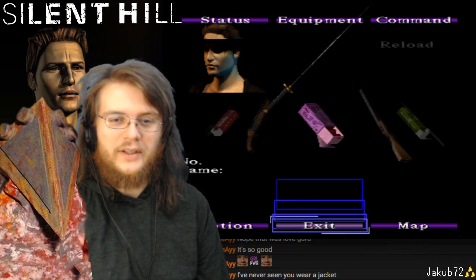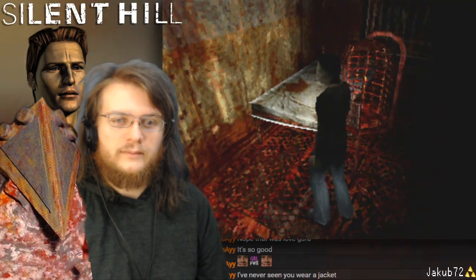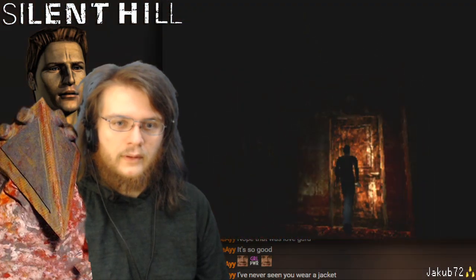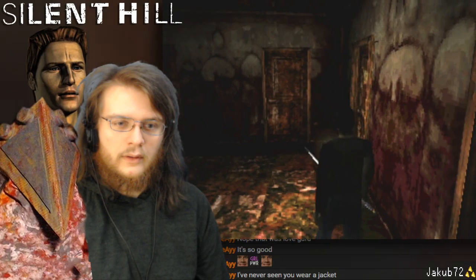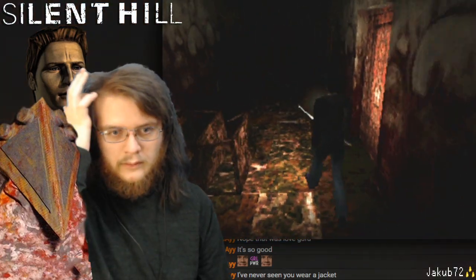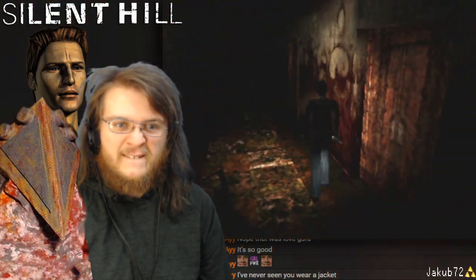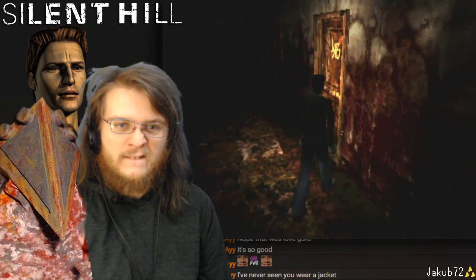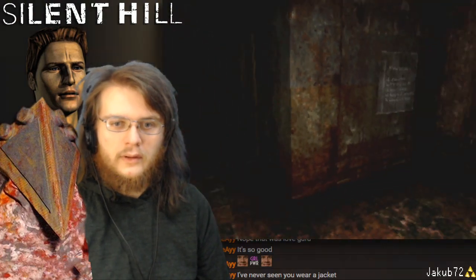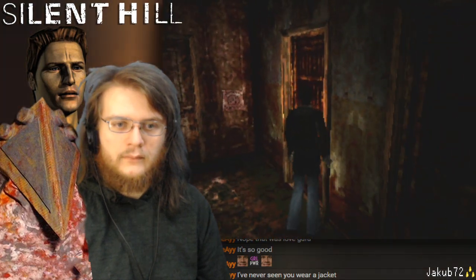You've never seen me wear a jacket? It's real cold. I just wanted to add that the generator room is right across from the kitchen, and the generator bag is right next to the kitchen as well, everything's located right next to each other there. I didn't even realize how close these things were until I played through the game a couple of times. So where's the kitchen, you ask? It should be the bottommost floor, because it says it's right across the hall from the basement door to the generator.